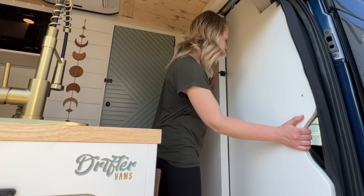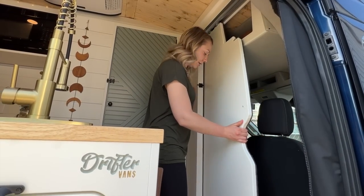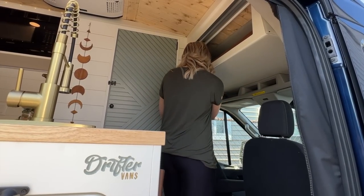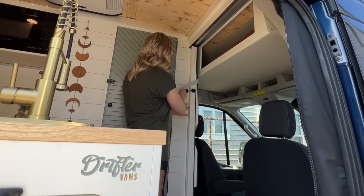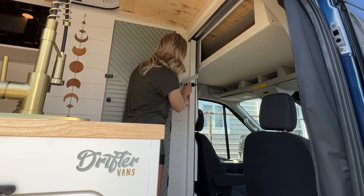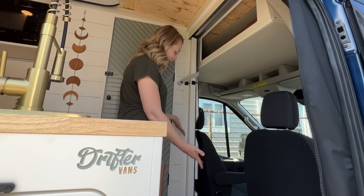It's carpeted on the other side so you can't see in. It's all black, and then you just push it back in and then this secures it while I'm driving. These are multifunctional, so I can also secure it in right there as well, and then it's good for driving.